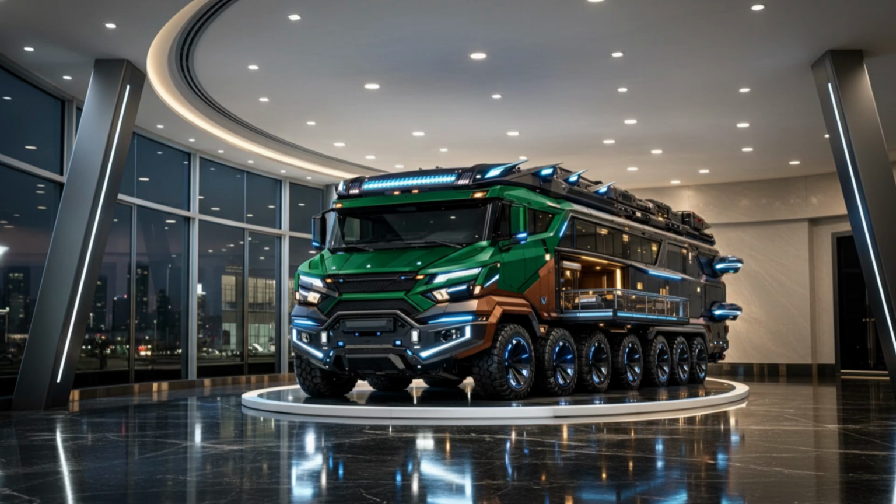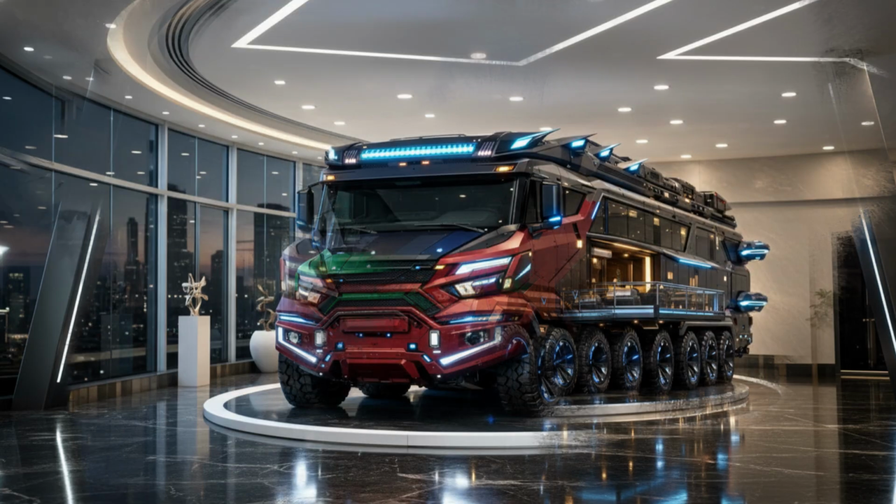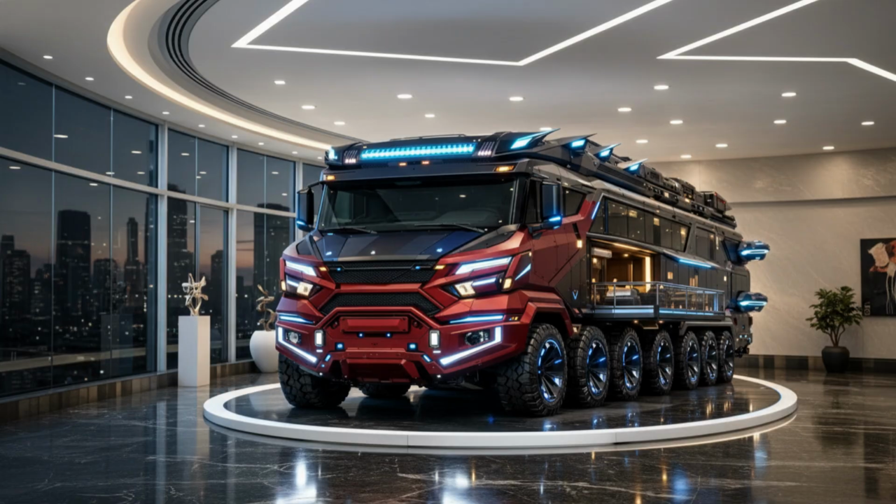Step back and look at the full side of this thing. The habitable section, the living box that sits above the chassis and running gear, reads as a near-perfect rectangle in matte black, with one important exception: those windows. The glazing runs in a long, continuous band along the midsection, and in this render, you can actually see warm, amber interior light bleeding through them. That tells us something crucial. The interior is lit, warm, inhabited, designed for human comfort.